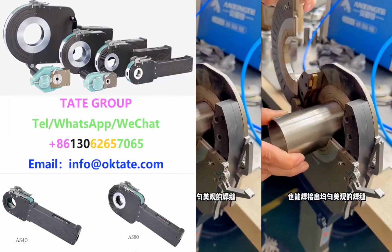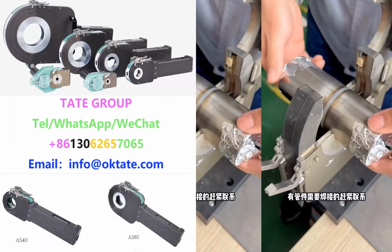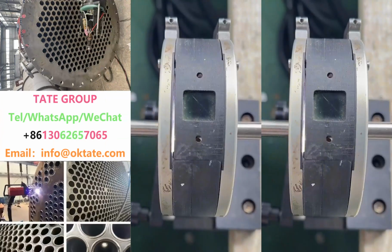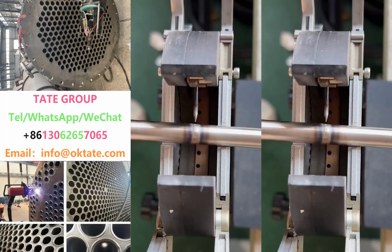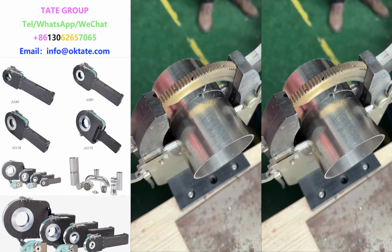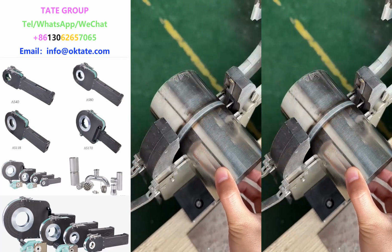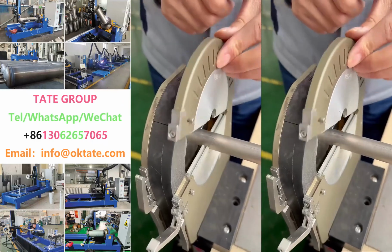In the chemical sector, pipelines must handle corrosive materials and hazardous substances without compromise. The TATE machine ensures corrosion-resistant, high-quality welds, making it ideal for systems transporting chemicals under extreme conditions. Its automated orbital welding system provides consistent results, minimizing the risk of leaks and failures that could lead to costly shutdowns or environmental hazards. With support for materials like duplex stainless steel and nickel alloys, the TATE machine is an indispensable tool for chemical production facilities worldwide.